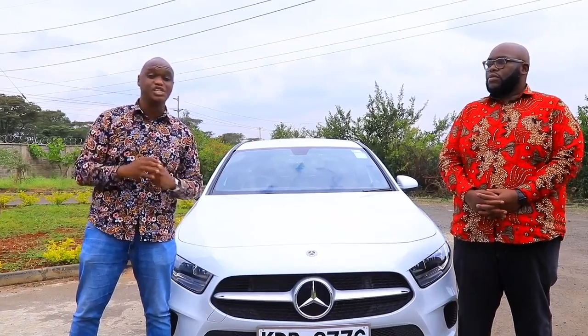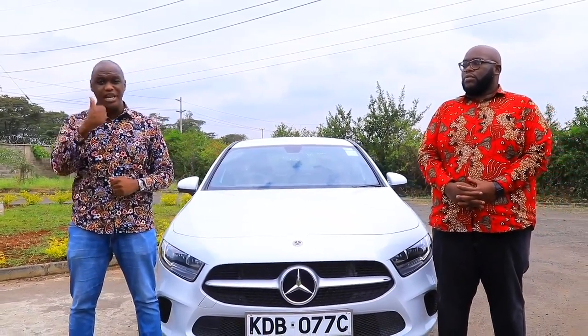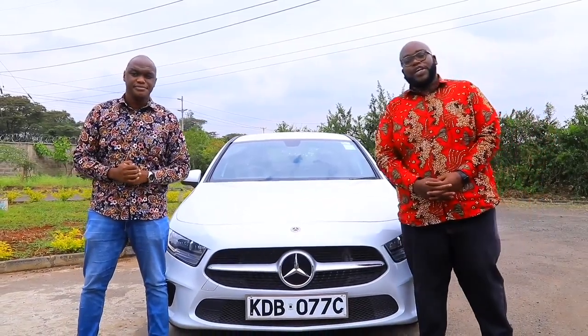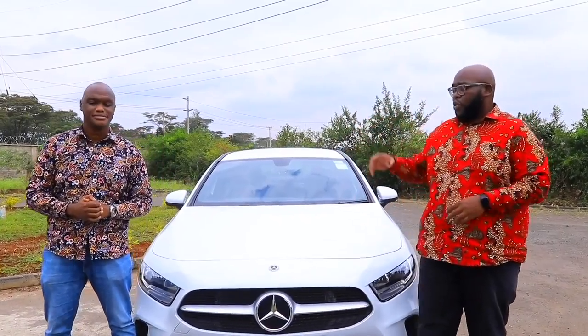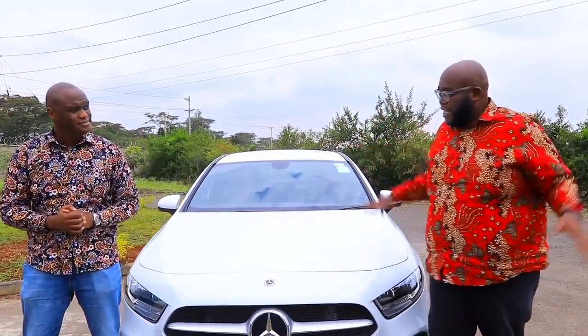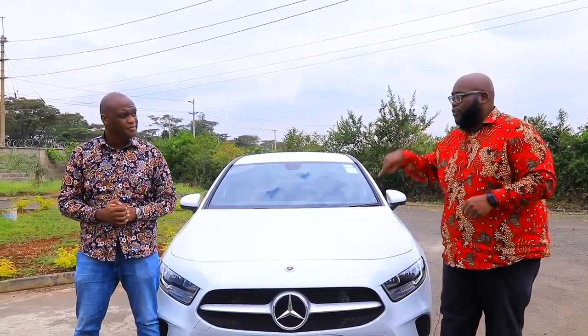2 years unlimited kilometer warranty, and DTW is throwing in a 5-year service plan on top of that that covers labor and parts. And also remember, you can rely on DTW's extensive network across the country. So if you're in Mombasa, Kisumu, Eldoret, Nyeri, you'll be able to maintain your A-Class sedan with ease. But finally, Mr. Mirigi, we know that this particular car exists in a segment where there's competition. Right now in our country, which vehicle can compete with the A-Class sedan?